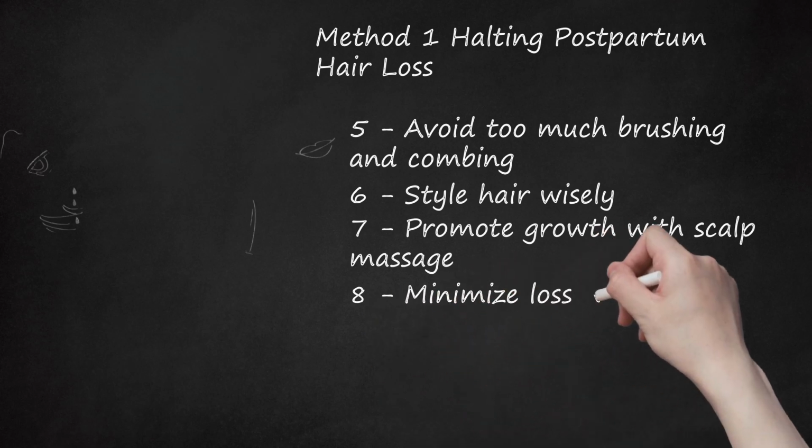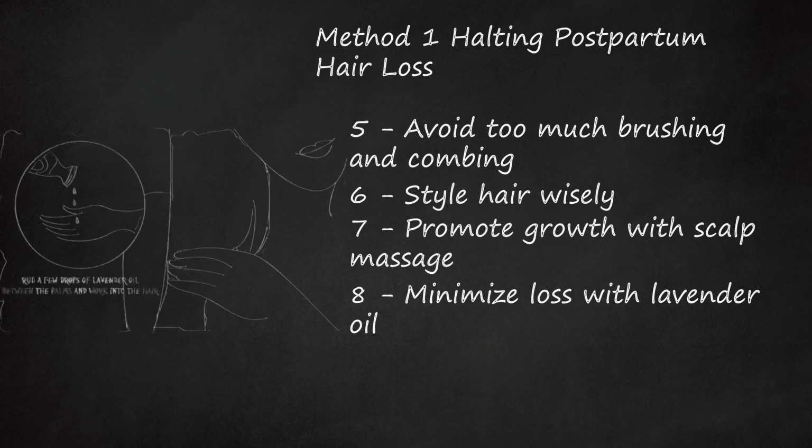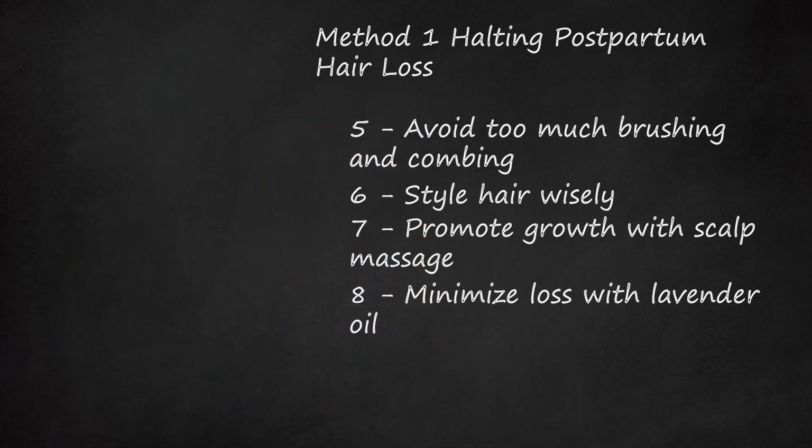8. Minimize loss with lavender oil. There is some evidence that lavender oil may help hair loss. Massage a small amount into your hair and scalp to minimize hair loss and promote growth. You can get lavender oil at health food stores and some grocery stores. Rub a small amount into your scalp once a day.